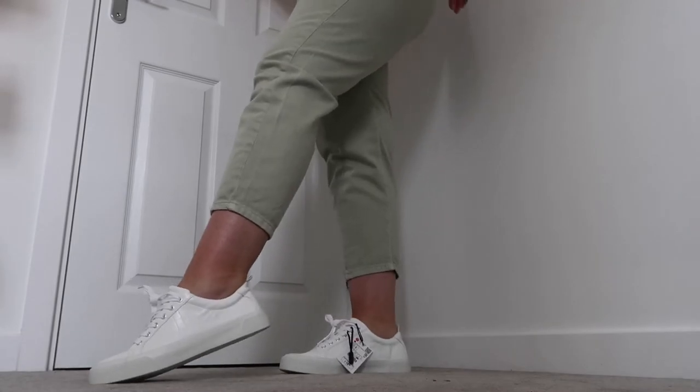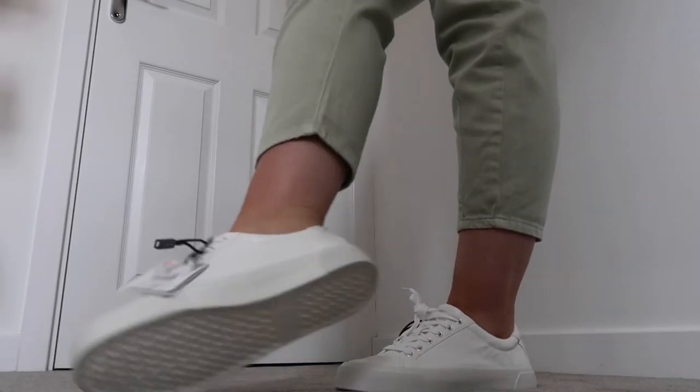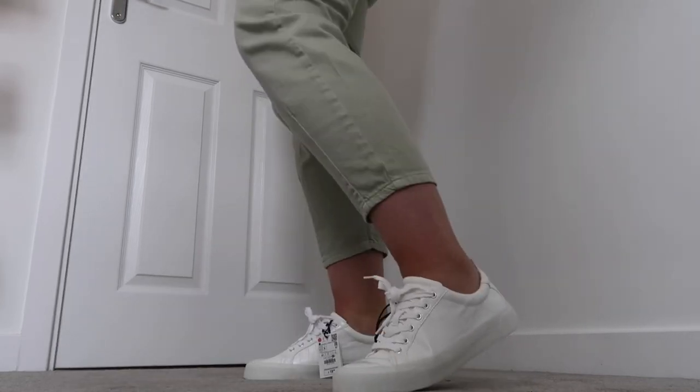So these shoes are exactly as I'd hoped. I absolutely adore them. They are so, so comfortable.